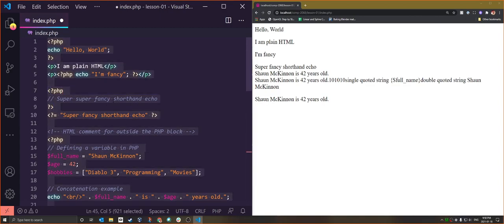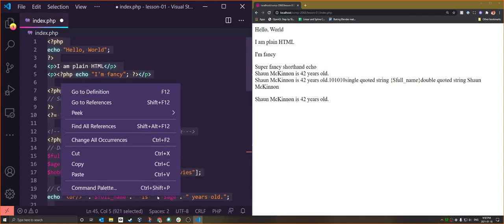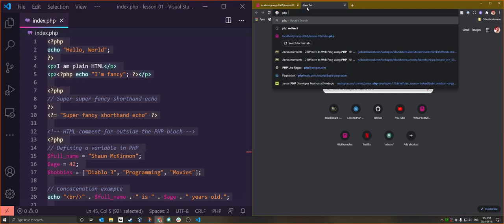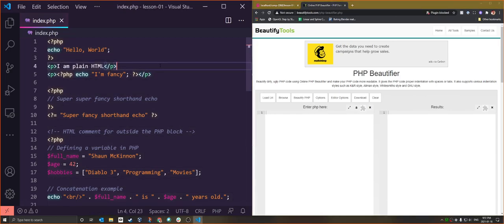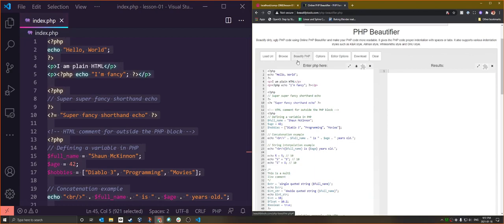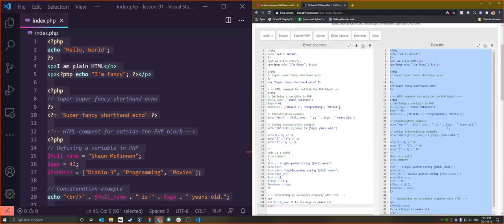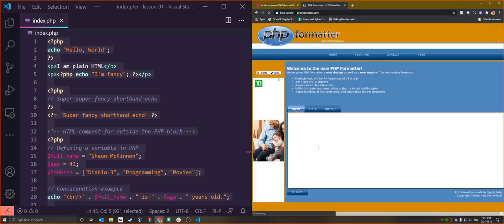If I hit Control A, right click, and where's the formatter? That sucks. You need a formatter. But you can always use an online formatter. PHP online formatter. There we go. Beautify the tools. Control A, Control C, Control V, right? So paste it in here. And then beautify my PHP. And it should do squat. It did absolutely squat. Let's see if I can find one that actually works. Here's one.